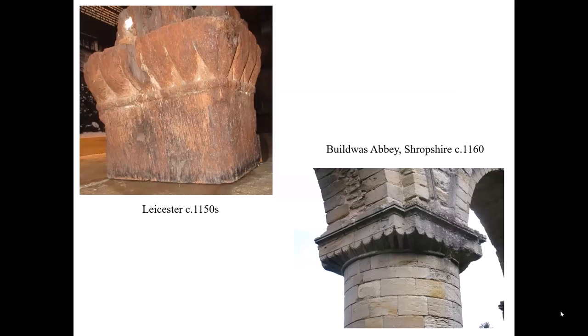Is that what was in the mind of the carvers at Leicester? And if so, why, if you had all the wealth of Robert, second Earl of Leicester, not build in stone and do it for real? Maybe it didn't matter. Maybe it was just that it was cheaper and functional and so on. Or maybe there are other things at play.